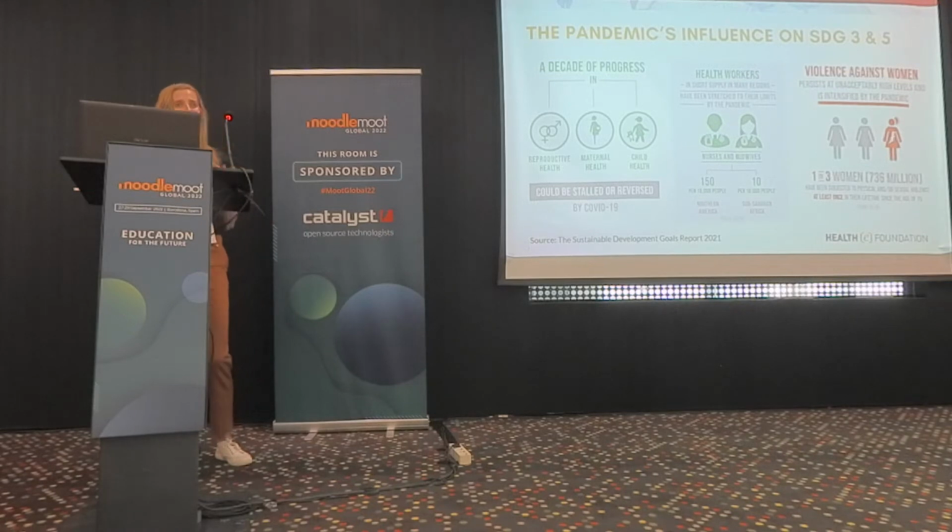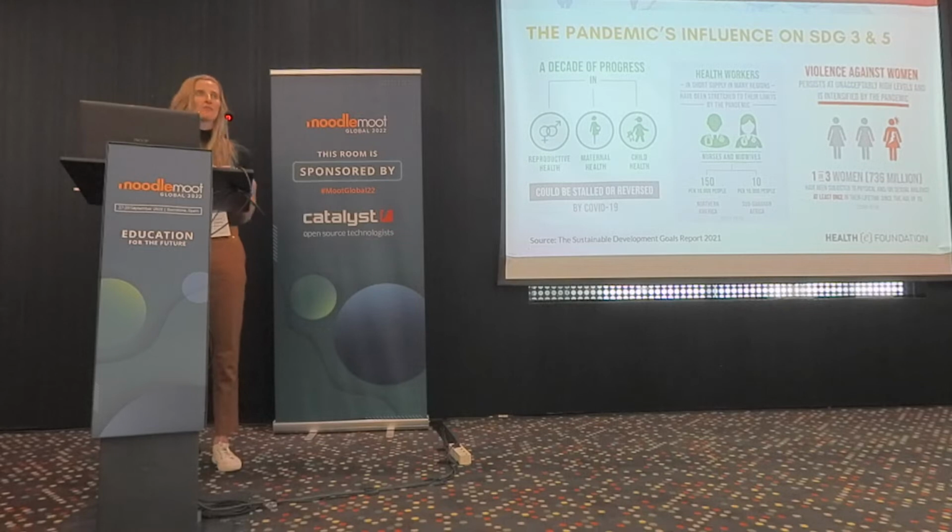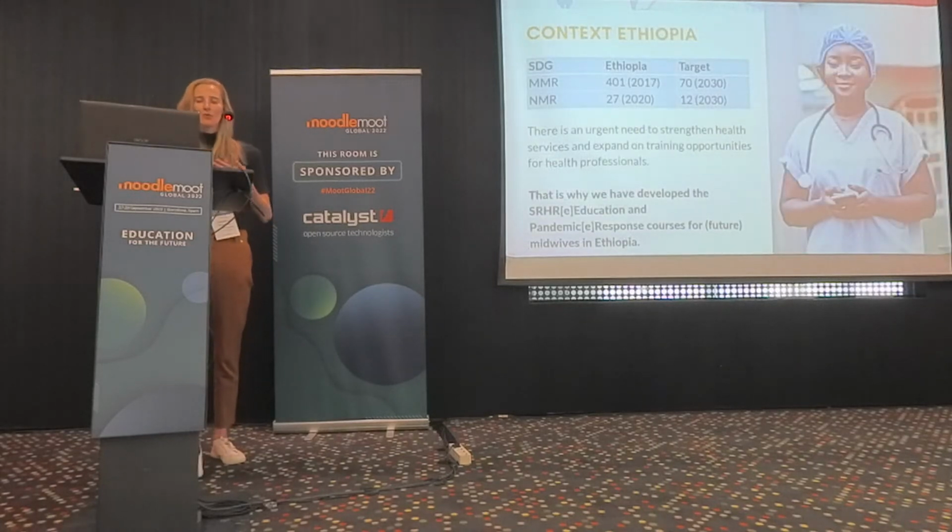We also see that healthcare professionals who are already short in supply, mainly in sub-Saharan Africa, have been stretched to their limits due to the pandemic. And finally, we see that violence against women and girls has spiraled because of the pandemic. And this is also the case in Ethiopia, where we see a maternal mortality ratio of 401 per 100,000 live births, which is strongly exceeding the target of 70, which we aim to achieve by 2030. The same applies for the neonatal mortality ratio, which is 27 and should be 12 by 2030.